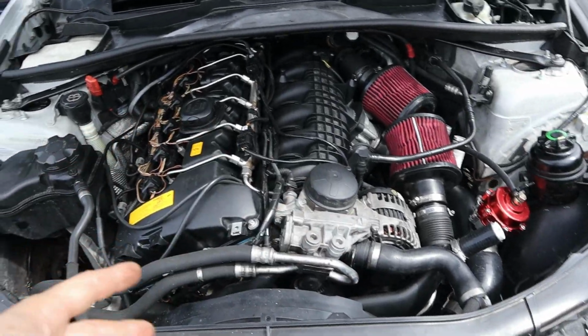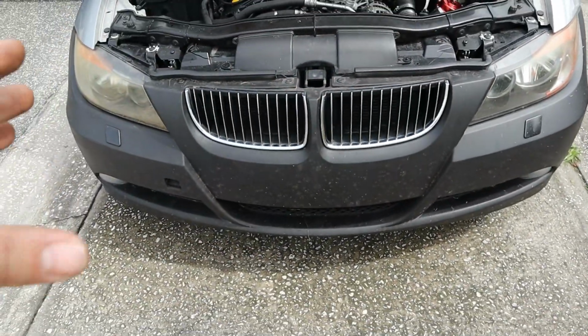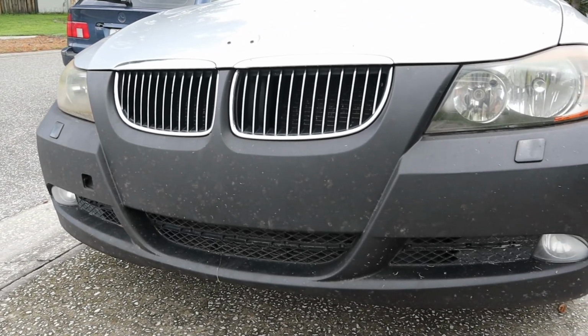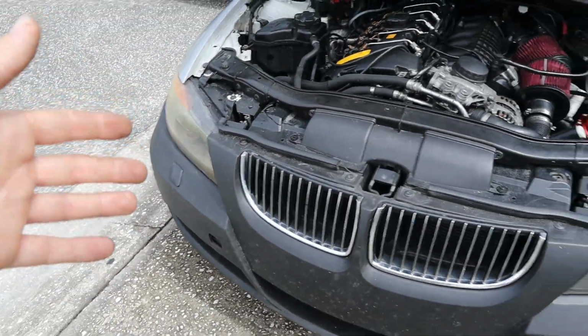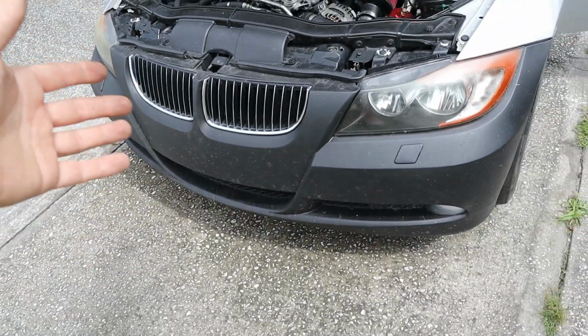Those things are nice and reliable, and they pump enough air to make good power. Over here in the front, the biggest thing you see is an aftermarket, basically not painted, bumper. He did paint it black on top of the black that it already is. So this is something we'll probably be able to do ourselves, get it matched to the rest of the car. And I think it's an M Sport bumper, so it doesn't look that bad.